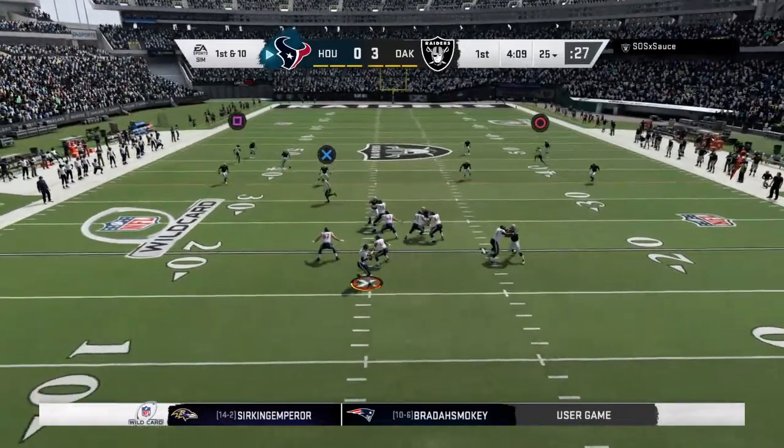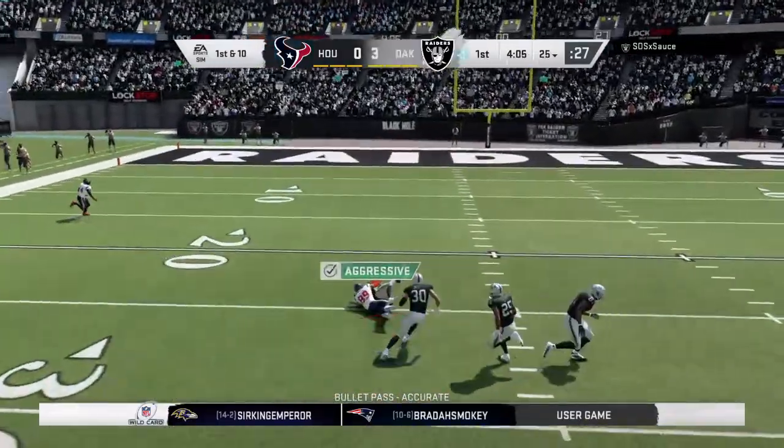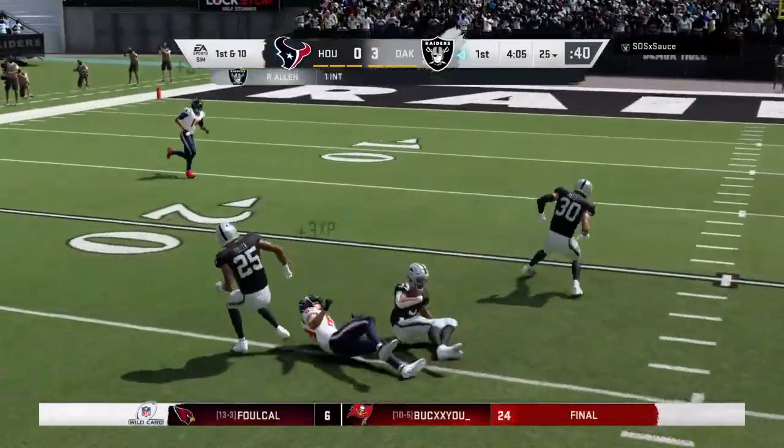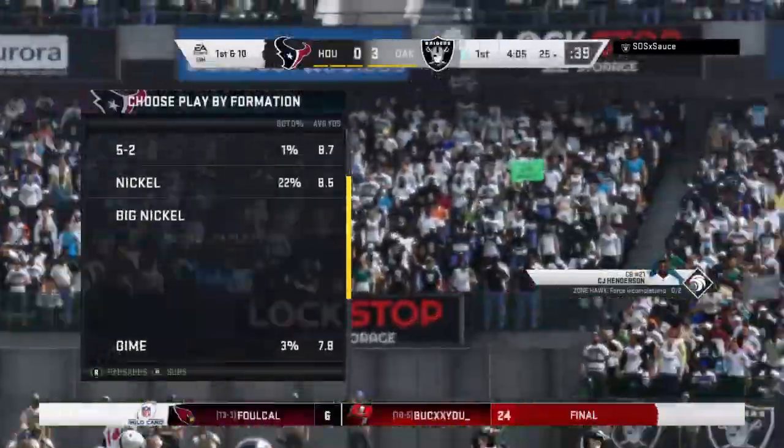Throwing on 1st is Wentz. He's going to take a shot right away. A fight for the football, and it's intercepted. Ricardo Allen with a pick. Andy Isabella was the intended target.